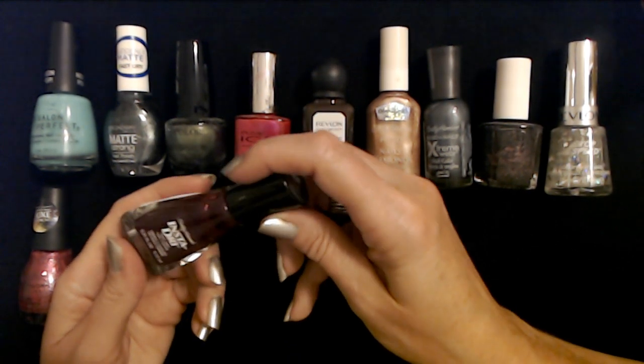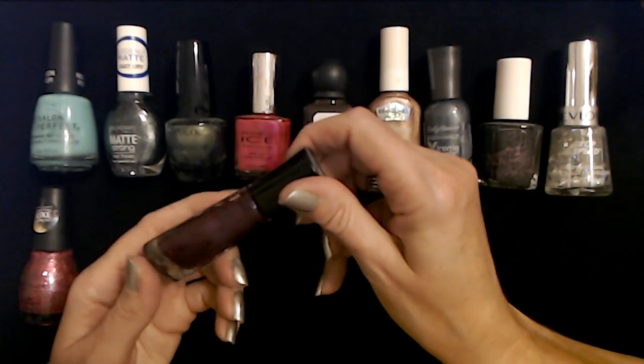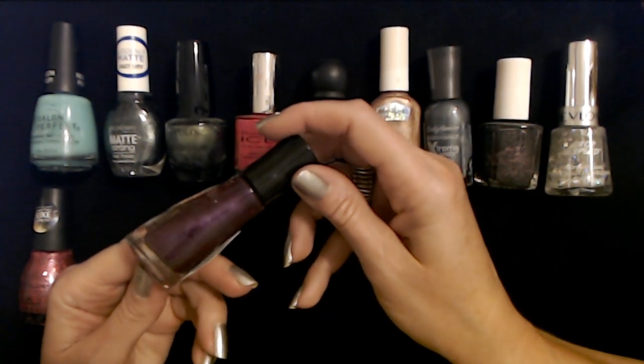I think I found this one on clearance at Dollar General as well. Like all the discontinued stuff, I guess, ended up there. But it's a really pretty dark purple.